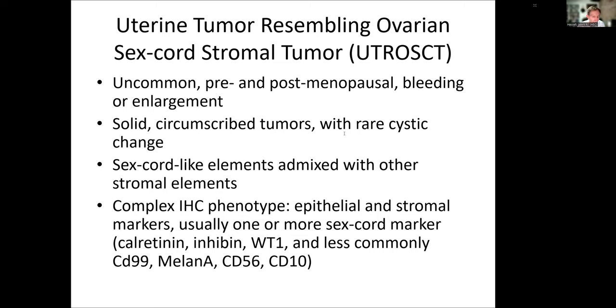So we'll go on to a less frequently encountered tumor, uterine tumor resembling ovarian sex cord stromal tumor. This also, again, is a fairly uncommon tumor. But if you see very many GYN cases, you'll eventually come across one or more of these. I've had a few in my career in general practice and one or two here at the University of Oklahoma. So these are usually circumscribed tumors. So you're not thinking high grade, infiltrative tumors.